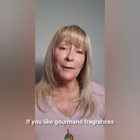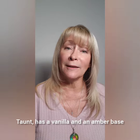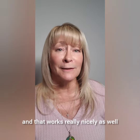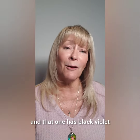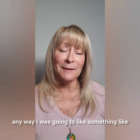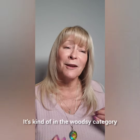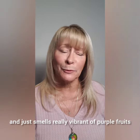If you like gourmand fragrances, something a little on the sweeter side, Fragrance 01, Taunt, has a vanilla and an amber base, and that works really nicely as well. I also like Fragrance number 2, which is Blonde, and that one has black violet and saffron, and I did not think there was any way I was going to like something like that, but it's beautiful. It's kind of in the woodsy category, but it also has a little bit of a juniper to it, and just smells really vibrant of purple fruits.